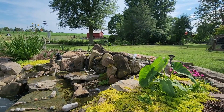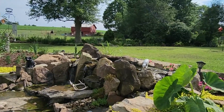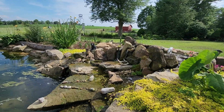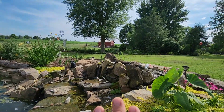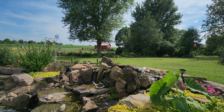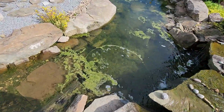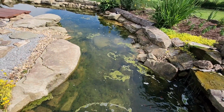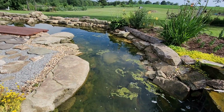Our viewing angle is from this side mainly, so I think that lemongrass placed on the back of the waterfall would just draw the eye down a little bit better down to the pond and the waterfall, rather than just losing it right over top into the island in the barn. We do have some algae in the pond. The water's crystal clear, but we do have a lot of algae just floating around in the pond, but I do have some good news about that.